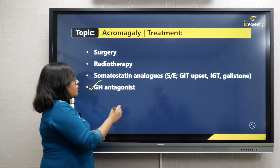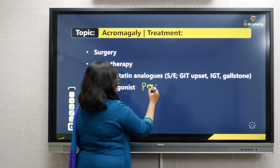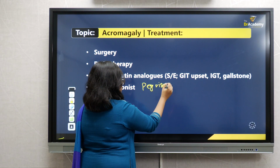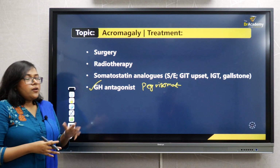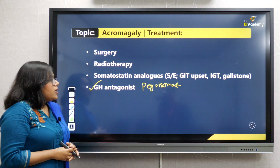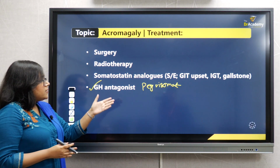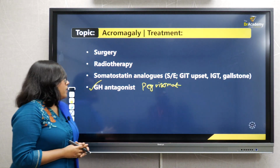Another name for growth hormone antagonist is pegvisomant. So this is actually formulated by using recombinant DNA technology, and this particular synthetic analog can work against the growth hormone.